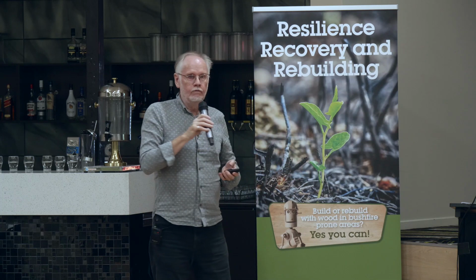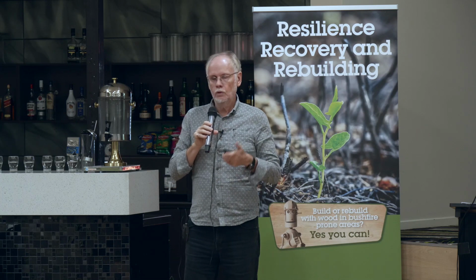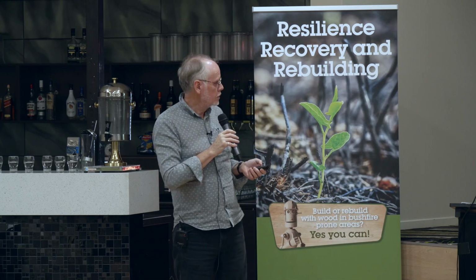So, I often use Velux roof windows to get natural light and ventilation in back rooms. They're approved up to BAL 40. I've had all kinds of problems with the flame zone rebuilding.